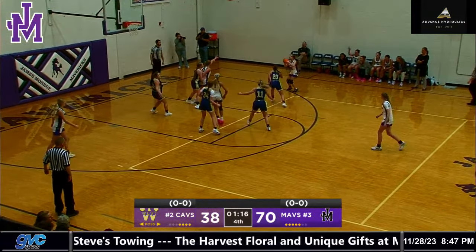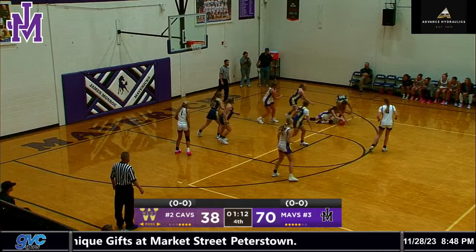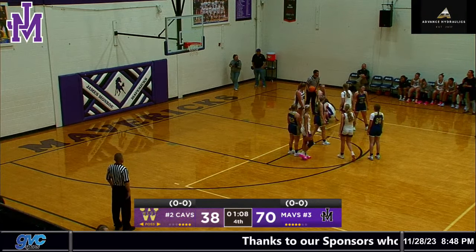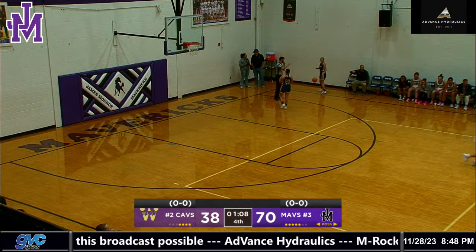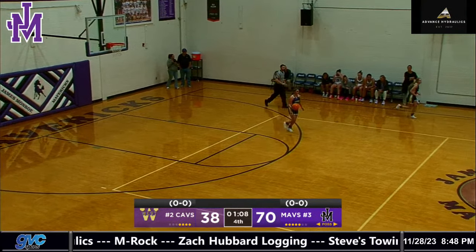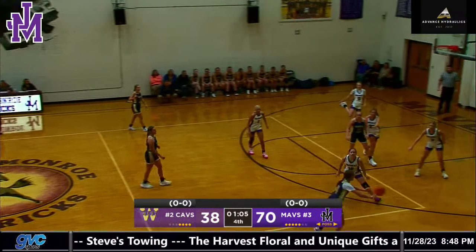Dribbles back into the inside, goes to Jackson. Long shot in the air off the front of the rim, no good. Long rebound goes by Jackson, but she turns around, corrals it, and we're going to have a jump ball. Possession arrow points toward the Cavaliers. Just over a minute to go here. Mavericks with a 70-38 point lead.